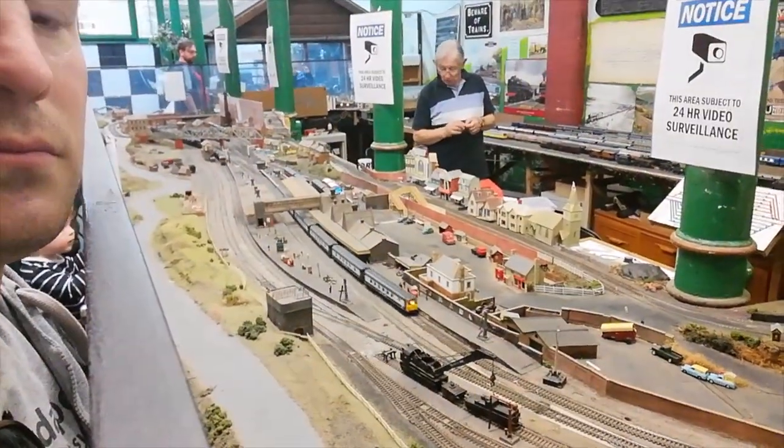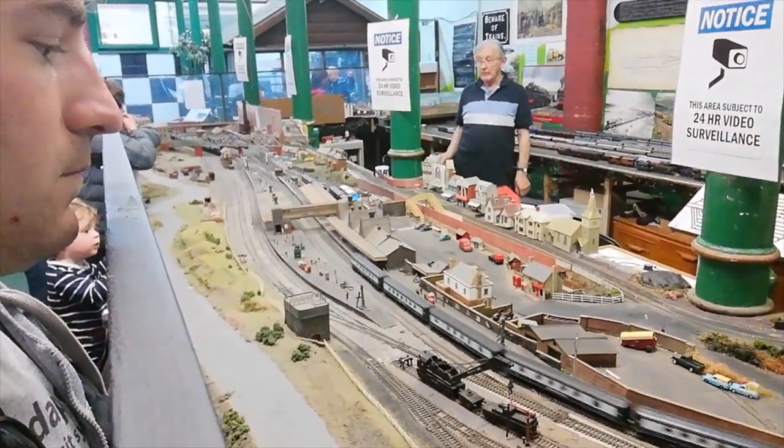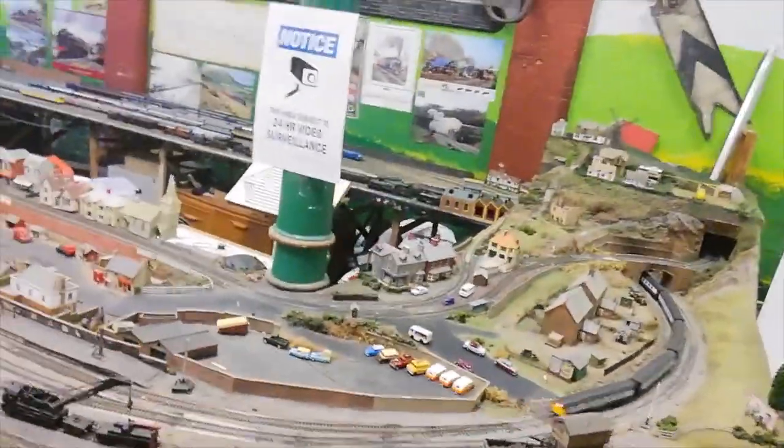Coming the other way, I can see a Brighton Belle unit. Now they're restoring one of them, so we will soon be able to enjoy one on the main line in South England. There we go. What I'll do, I'll take some shots without me talking of the model railway so you can see it, just the trains. So I'll have a look around the rest of the museum.